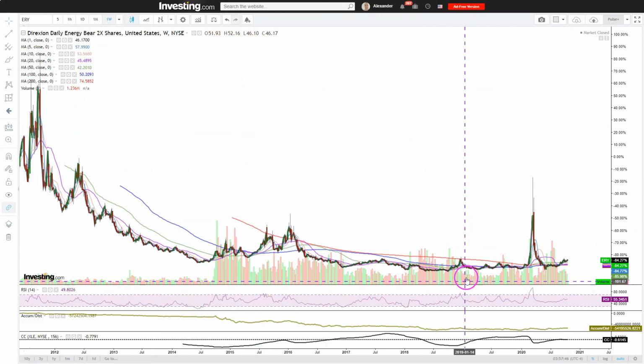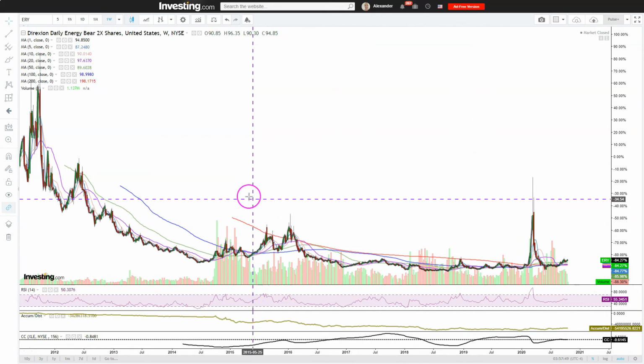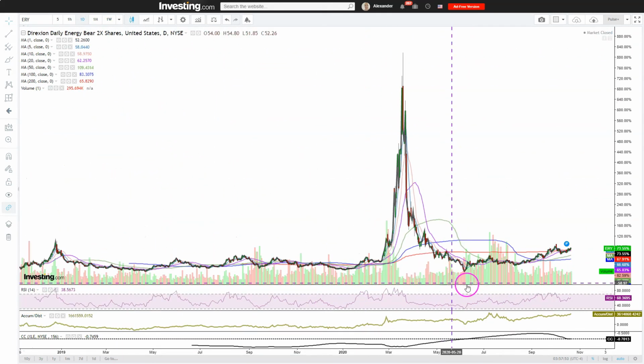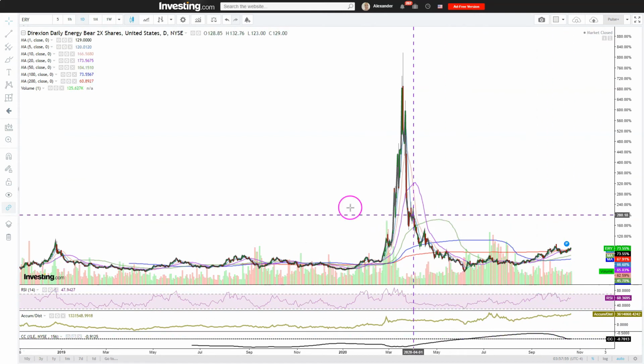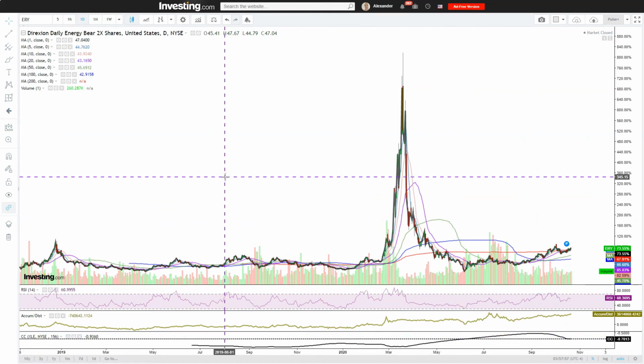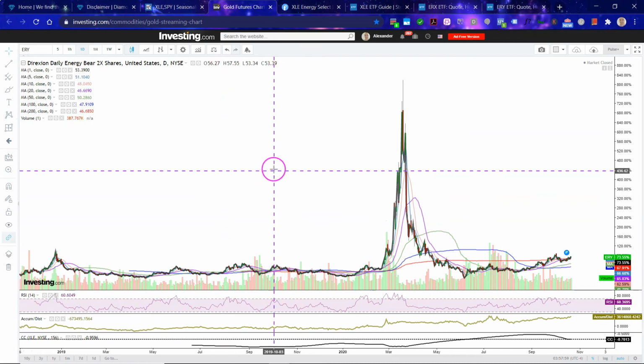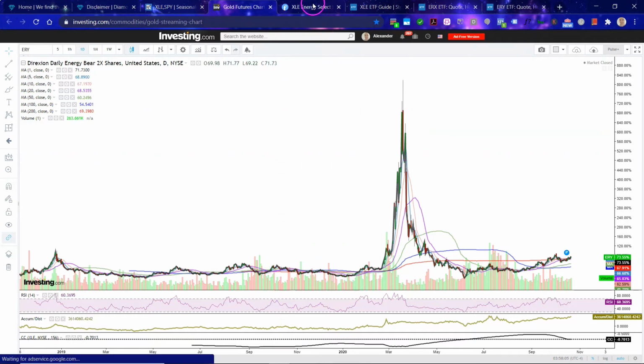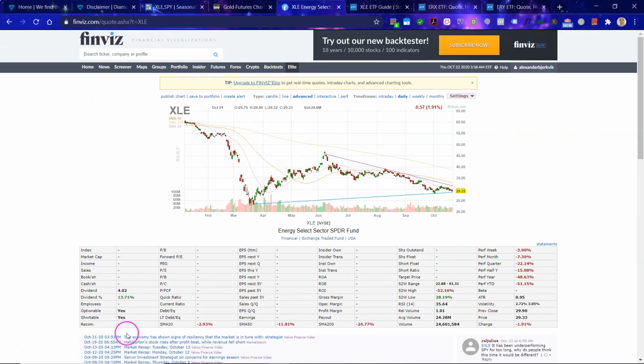Here we have a minus 61% correlation. Now that means that there is some significant tracking error, and minus 70% here on the daily data point. So there is some significant divergence here. So the bullish one seems to work better at tracking the XLE than the bearish one. Here you can get some information about the XLE.